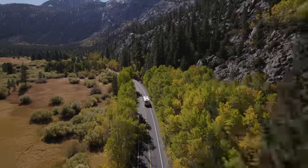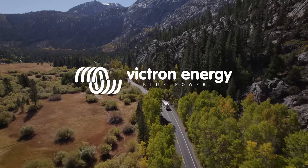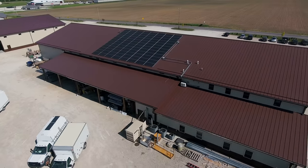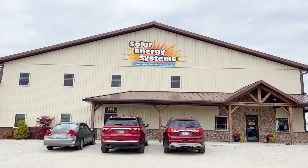Well, there's nothing more frustrating than being up at 3, 4, 5 in the morning and you run out of power. We have to solve this power problem. Well, this company in the US might just have done so.